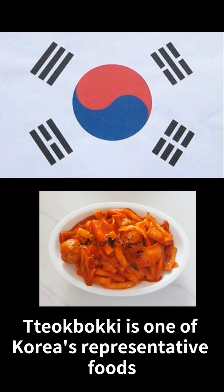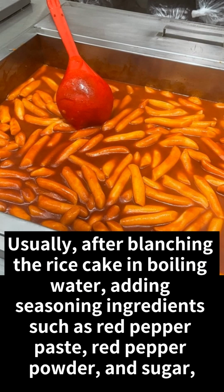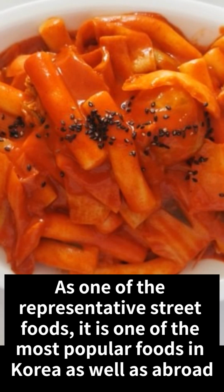Tteokbokki is one of Korea's representative foods. It is stir-fried with various vegetables and spices cut into appropriate sizes. The seasoning is red pepper paste, but it can also be seasoned with soy sauce. Usually, after blanching the rice cake in boiling water, add seasoning ingredients such as red pepper paste, red pepper powder, and sugar. Stir-fry it together, and add additional ingredients such as sweet potato, fish cake, and oden to eat. The seasoning can be adjusted to various flavors such as spicy, sweet, and salty according to personal taste. As one of the representative street foods, it is one of the most popular foods in Korea as well as abroad.